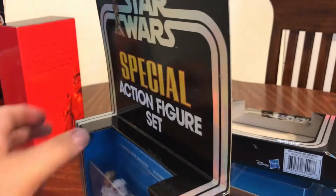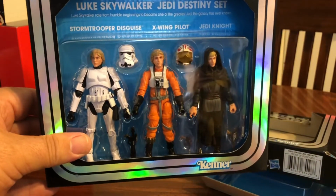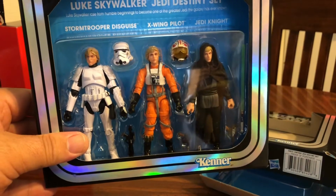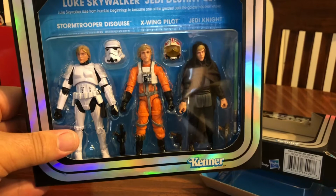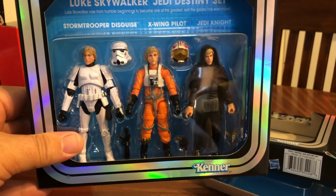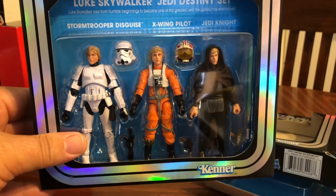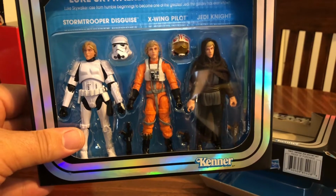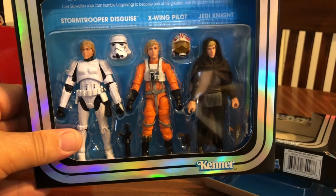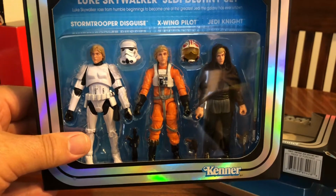I don't know, what would you think? Should it be these 3 figures? Should we have gotten a figure that was more Empire Strikes Back, like a Luke Bespin or a Luke Dagobah or a Luke Hoth? But at the same time, that Luke X-Wing is a great update to that too. I'm hoping all 3 of these figures come out on vintage cards. Well, maybe not the Luke X-Wing so much. We've got him before, although I'd like that figure to be produced more for people to get. But the other 2, the Luke Stormtrooper and the Luke Jedi, definitely need to be put on vintage cards.